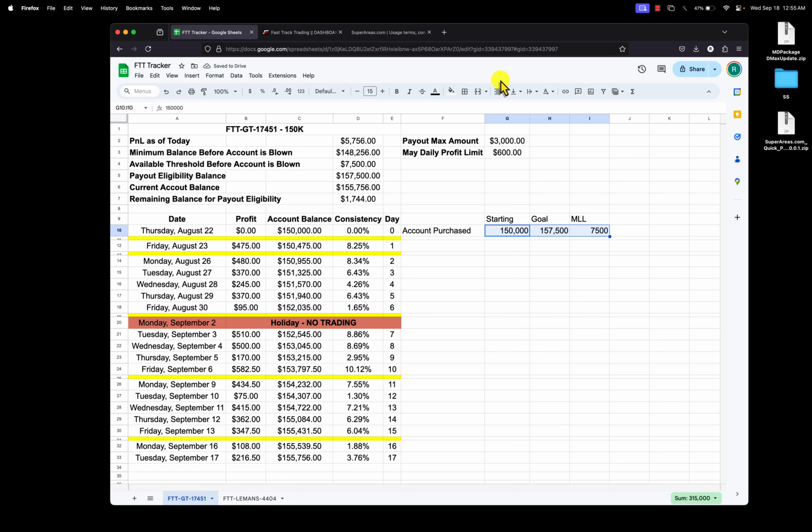So on day one, this is how we're going to do it. 150,000 is my starting balance. My goal, before I can get eligible for payout, is 157,500, and my max loss limit is 7,500. That is what I can lose, and then my account is blown. So for the account on day number one, that doesn't change every single day until the payout or after. My max loss limit is 7,500.